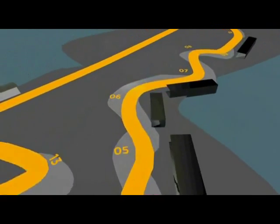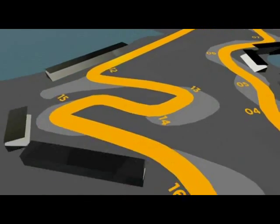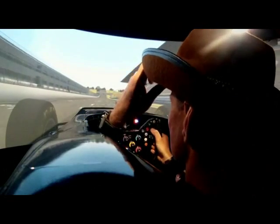This isn't some computer-designed Herman Tilke racetrack. This is a circuit that's been designed by people that have raced around the circuits of the world. You're in Austin, Texas. Hold on to your hat, it's all a bit quick.